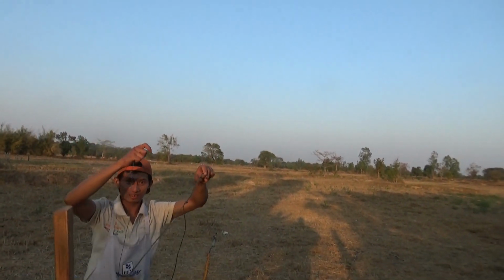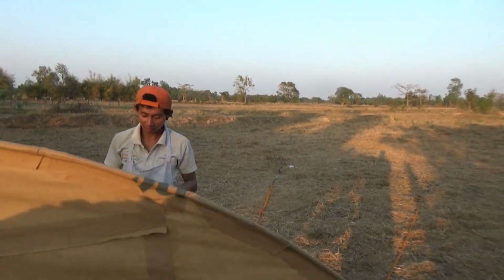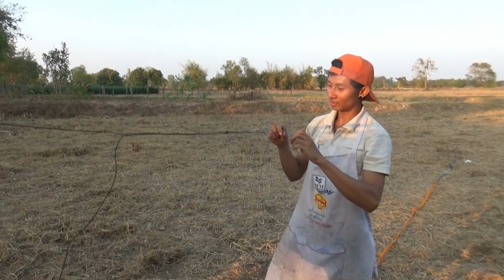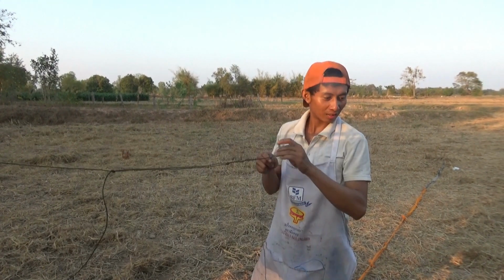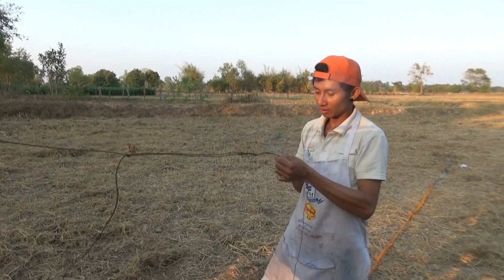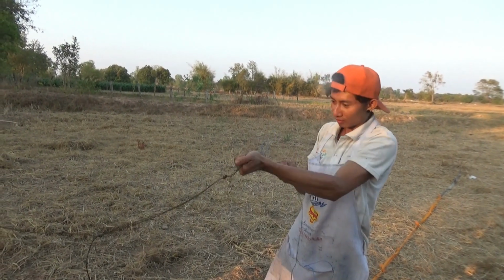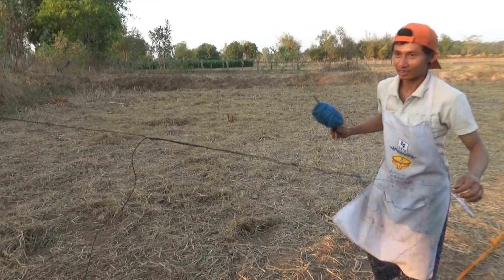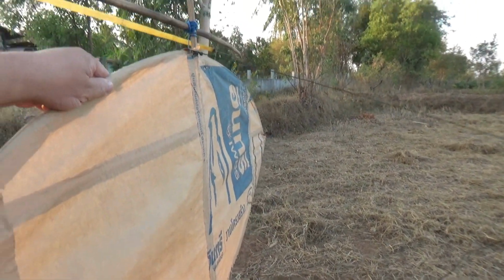Oh, okay. Oh, this is the top side. Let's see his knot tying ability. That's it? No, one more. Oh, that'll work. Okay. Cool. This one stands about 5.5 feet high.